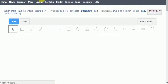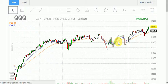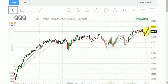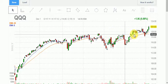The other market we're looking at is QQQs. Overall, the structure on this has come off from this sideways pattern, right? And so now we're starting to emerge out of this.